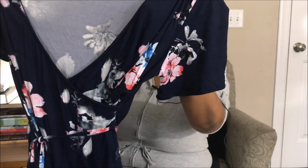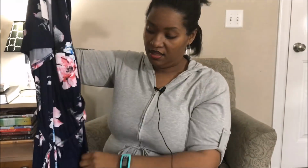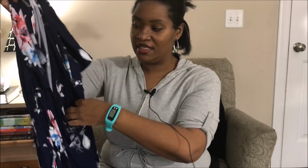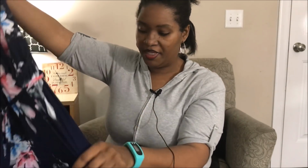Okay, so this is a navy dress. It is the watercolor. So I do like the material. It's still that soft material. I don't know what they make this stuff out of, but it just feels good. Like when you put it on, it feels good. Butter is probably not the best term with me being on Weight Watchers, but I mean, it just feels good. So it is a short sleeve, not even the 3/4 length. It does have the crossover in the front, and it's belted, but it's a little short.